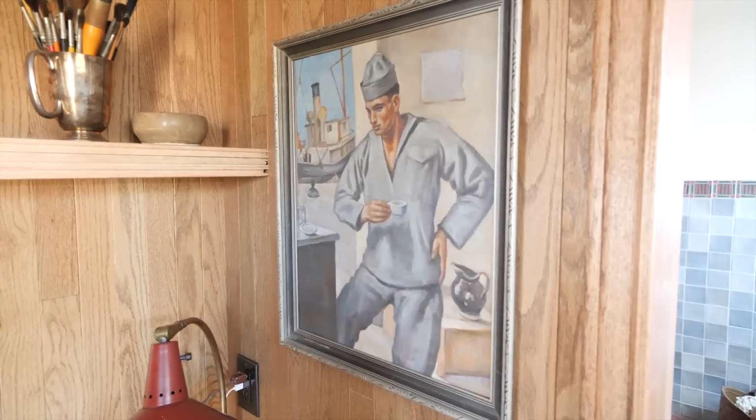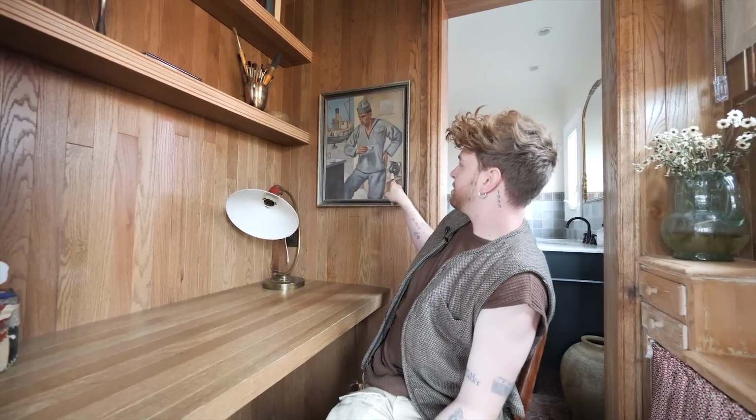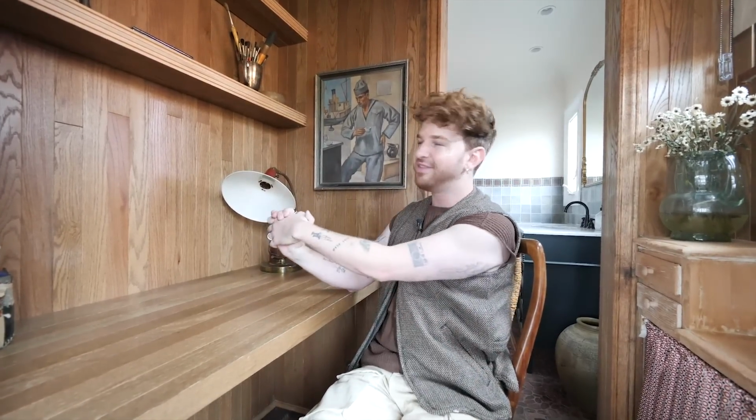The piece of art here I love because it just has a masculine energy to it, which I think is really cool. And I love how he has a little picture with tea. It's so cute. And then the blues coordinate with the blue in the bathroom behind me, which is currently a work in progress, so we're not going to go in there yet.